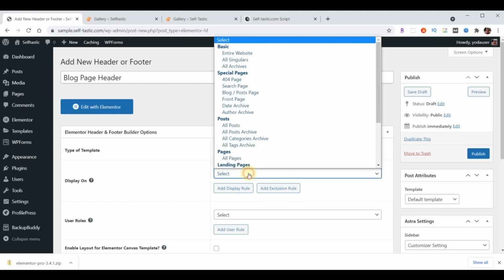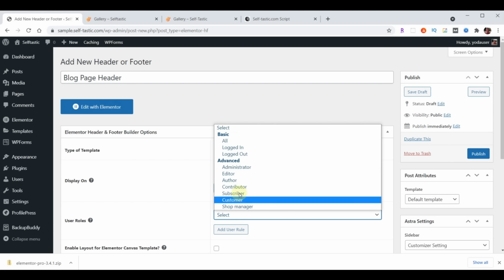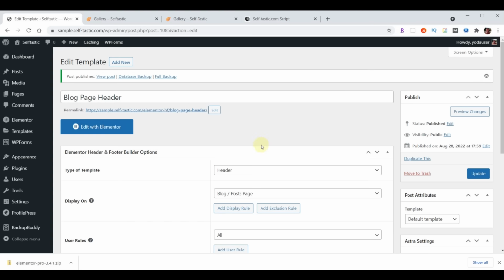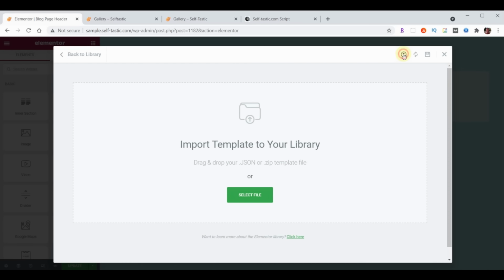And where do we want it to display? We want it to display on our blog post page. User roles, all. We'll enable this for Elementor. We'll publish. Choose Edit with Elementor. I'm providing a template for both the blog page header and the blog post header. So let's go ahead and click on the folder. We're going to choose the upload arrow. Bring up our content folder.